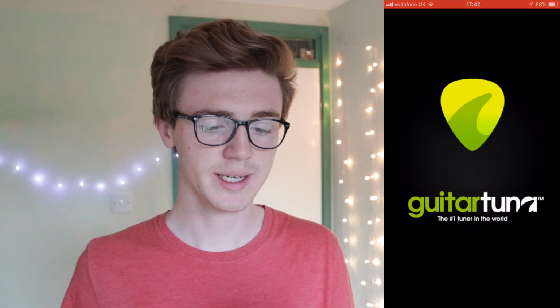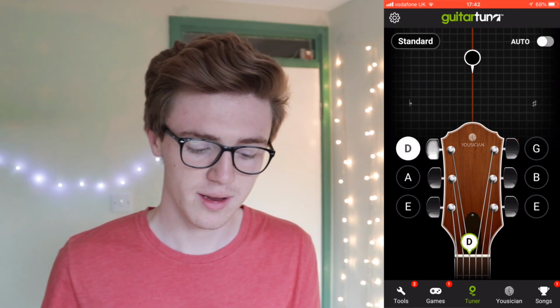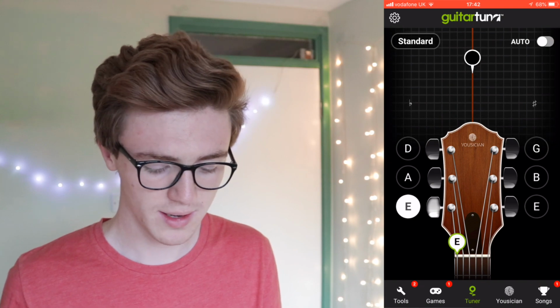Guitar Tuner, which is probably the best guitar tuning app which I've found. It works really well. You can have an acoustic or electric, or even the ukulele and stuff as well. It automatically detects which key you're using, and you can select which string as well if you want to do that. Heads Up, which is a game.